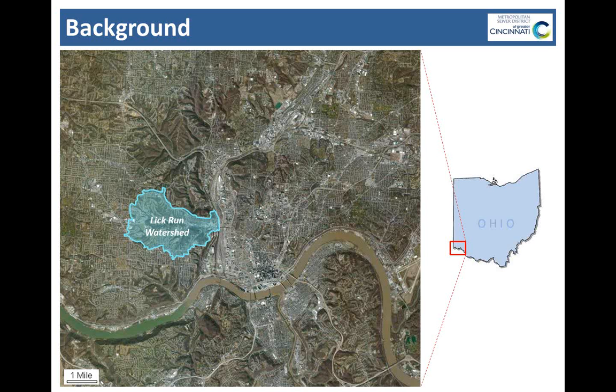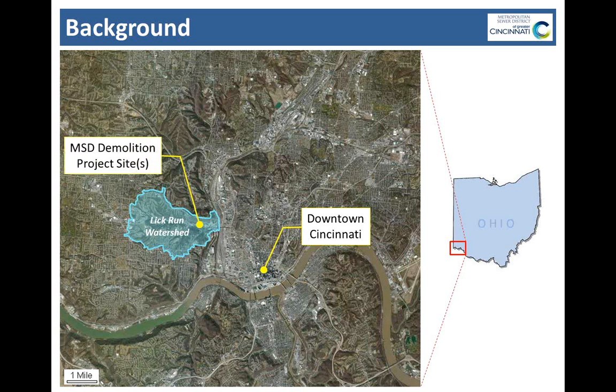So Lick Run is the home of the largest CSO in our service area, CSO number 5, which of the 11 billion gallons that our entire system endures every year, the one CSO that is at the base of the Lick Run watershed accounts for almost 1 billion of that 11. So it's a major issue, and that's one of the focus areas in our phase 1 consent decree response. To give you some context, that watershed is very close, just a couple miles away from downtown Cincinnati. The eastern portion of the Lick Run watershed feeds directly into Mill Creek, so that's where the project we'll be describing today takes place, because that's where the majority of the watershed drains to.